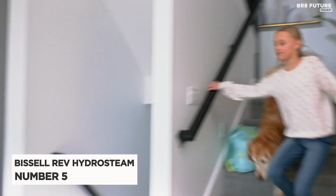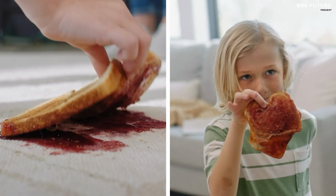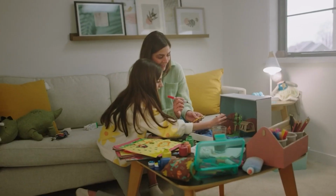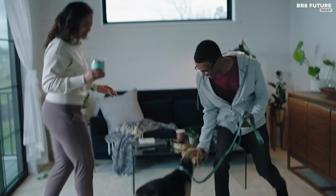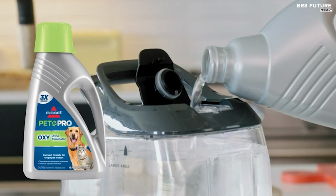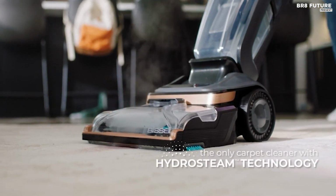Meet the Bissell Revolution HydroSteam, ranked as the number 5 best carpet cleaner. It brings innovation to your cleaning routine. With exclusive HydroSteam technology, it's the only cleaner of its kind, offering unparalleled power and efficiency. Experience 2 times better cleaning with Steam Wash Max Clean Mode, effectively washing away embedded dirt, stains, and allergens. Tackle tough, stuck-on messes effortlessly with Steam Pre-Treat Mode.